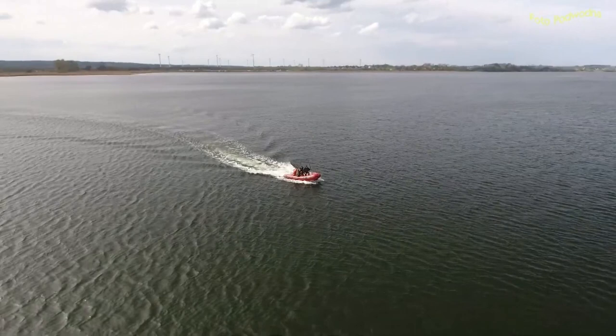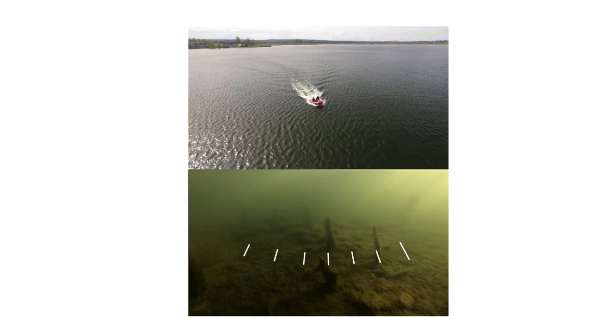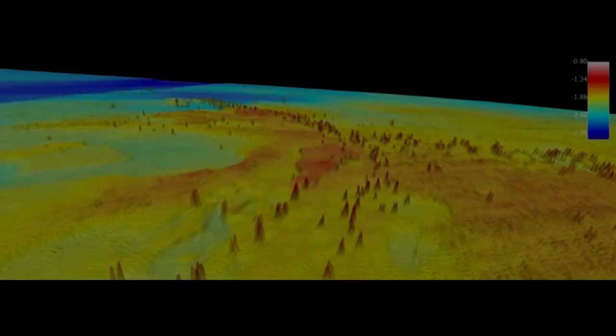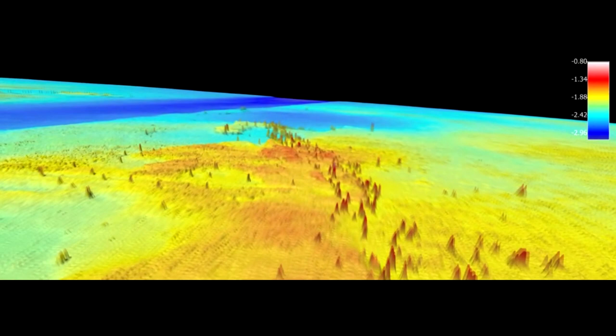To map the seabed, a multi-beam sonar is used. This sonar sends out sound waves in a fan shape, recording and measuring the water's depth by bouncing sound waves off the sea floor. By moving forward, it gives us a strip of the sea floor. This hydroacoustic survey creates an accurate bathymetric map.